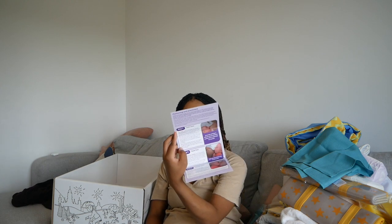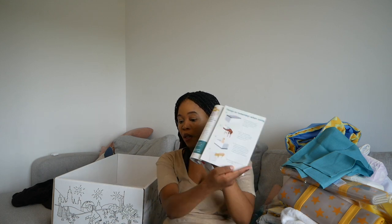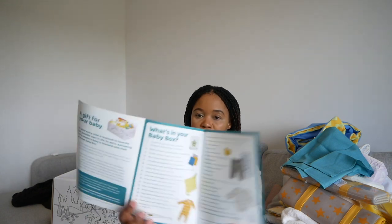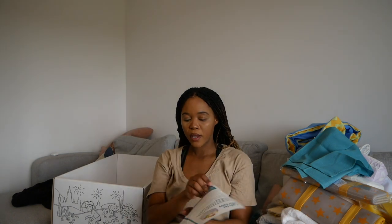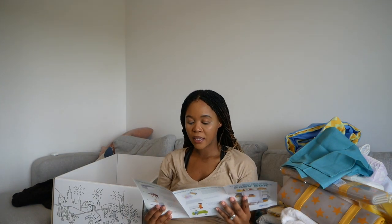Well, teaching you how to breastfeed, how to express. This is information that is really important. Where to put your box and where not to put your box again. Similar to what's on the box, and then a list of everything that's on the box. Right? And it has 38 items in the box.